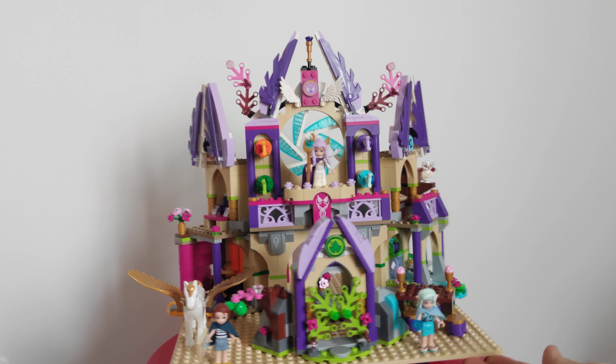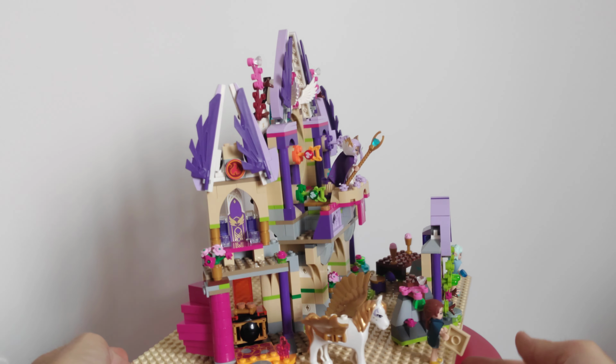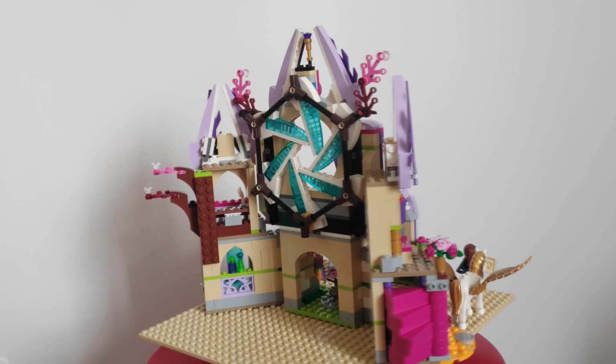Good morning! Super Secret Breaks here to review the set 41078, Skyra's Mysterious Sky Castle from the Elves theme. Released in 2015 as part of the second wave, it has 798 parts and 3 characters.